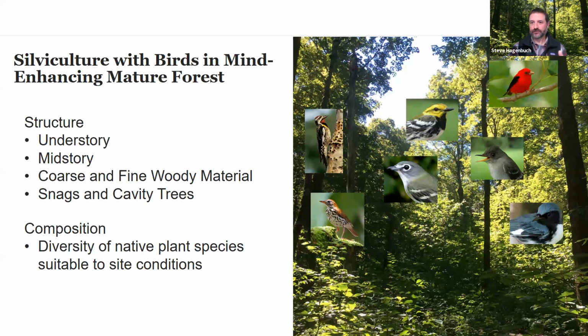We're looking at forest structure. And just as a reminder, this is things like our understory and mid-story layers. So thinking about the forest not as just the canopy overhead, but multiple layers of vegetation. We're thinking about coarse and fine woody materials, so deadwood down on the forest floor. And we're thinking about snags, standing dead trees, or cavity trees, which could be live or dead and have holes and cavities in them that birds can utilize.